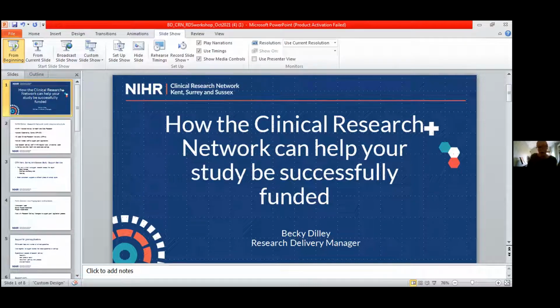Within the Clinical Research Network, which is one of the parts of the NIHR, we have a national coordinating centre, and then there are 15 local clinical research networks that cover a particular geographical region. We cover Kent, Surrey and Sussex, and if studies are going to run outside of that area, we work with colleagues within the other 14 networks, depending on where the study needs to run, in order to have them support sites within their region to run the study. There is also support in the devolved nations, and we can link in with that if needed.